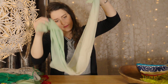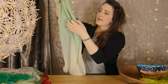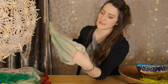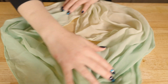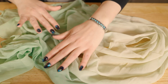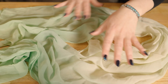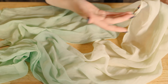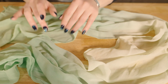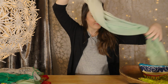So you can see here, it's very long and it's very elegant. It's a very simple color, simple scarf. And sometimes I think that's kind of a more profound statement than lots of vibrancy. I mean, sometimes that's nice too, but I think an understated piece like this can be a really powerful accent, even though it's so simple. Yeah. Okay, set this one over here.